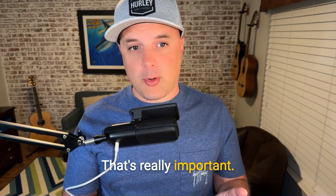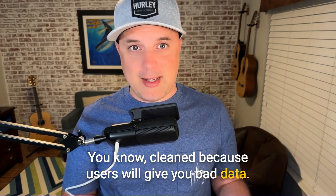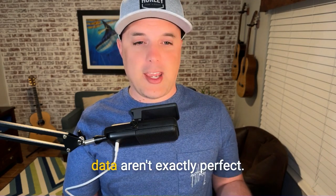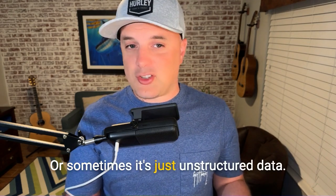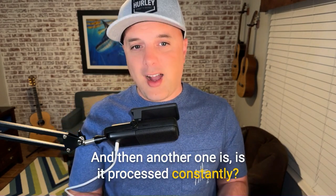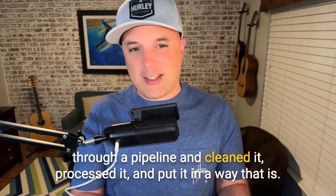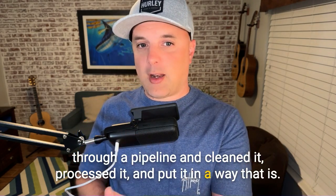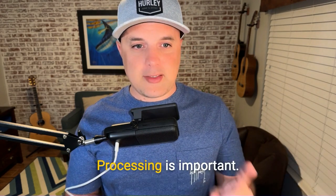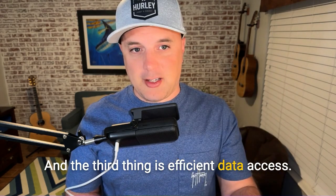The second thing is it's consistently cleaned and processed. That's really important. Cleaned because users will give you bad data, and sometimes your controls or things around your data aren't exactly perfect, or sometimes it's just unstructured data. And then another one is, is it processed consistently? Is it something that was thrown over here and you haven't gone through a pipeline and cleaned it, processed it, and put it in a way that is a data set that's accessible?